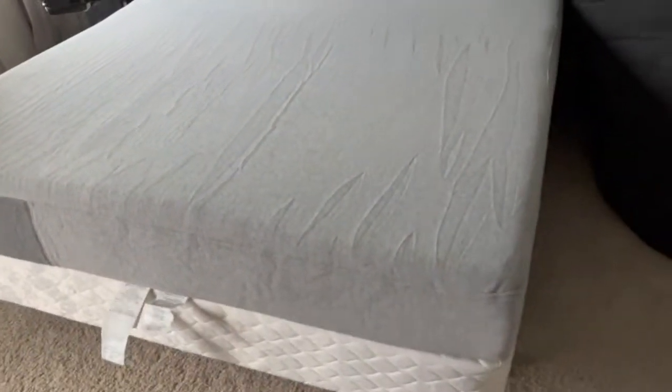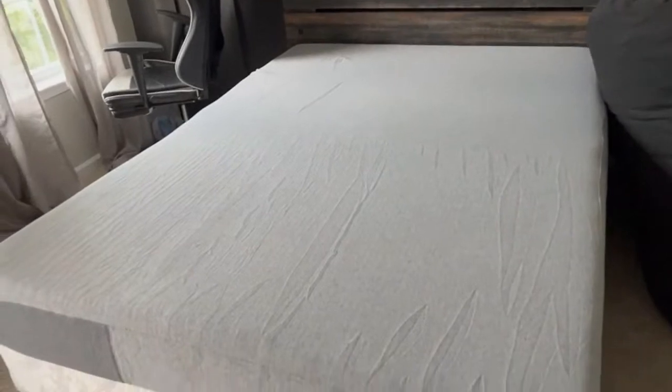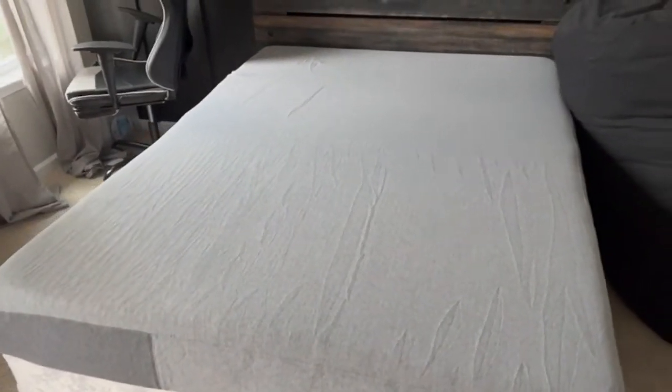This is the Casper Element mattress. And what you're seeing here is the queen size, but you can get any size you want. Enjoy.